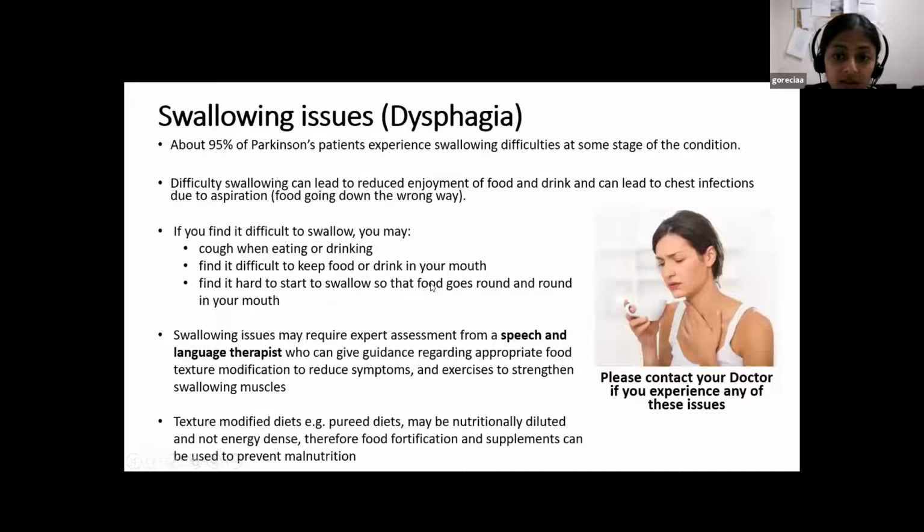And then the last one was swallowing issues. A huge percentage of patients with Parkinson's disease may experience swallowing difficulties at one stage of the condition. The medical term for swallowing difficulty is dysphagia. And the situation with dysphagia is that you may not be able to control food and drink as well.